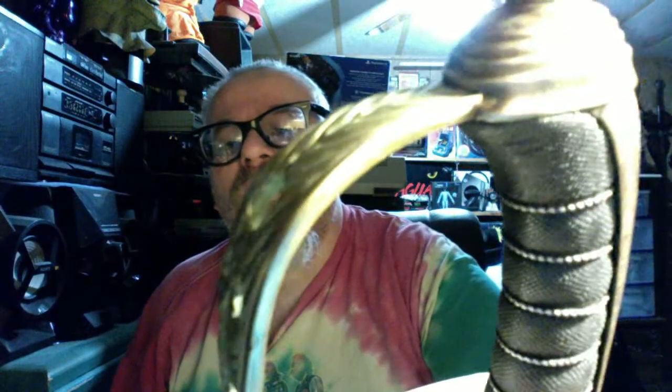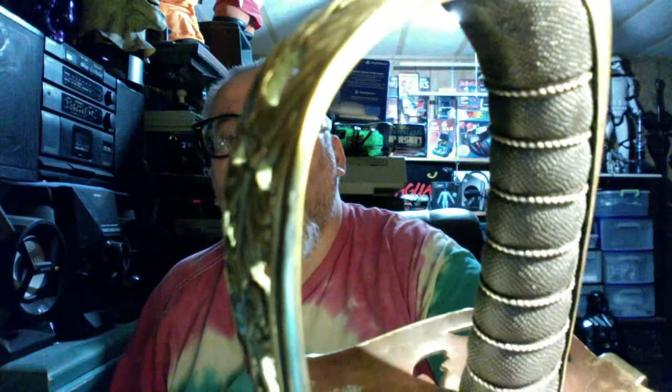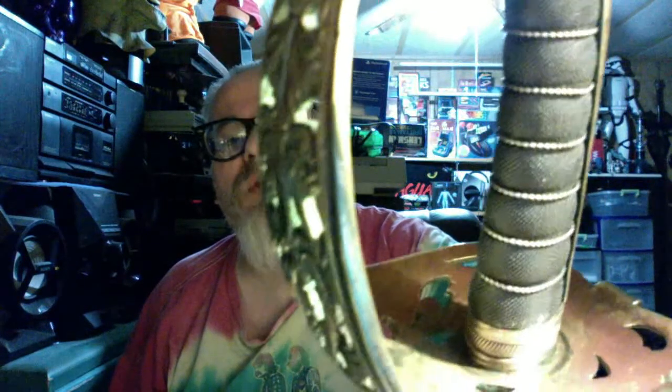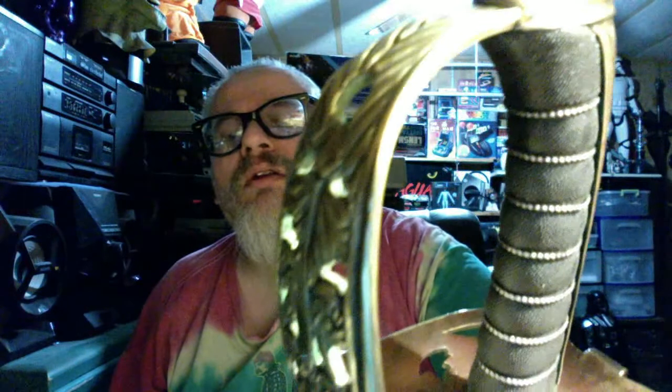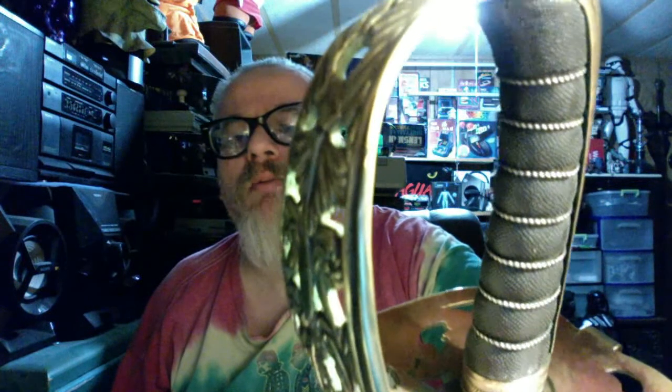As you can see, it's got that bumpy texture, but not as heavy as you would get with ray skin. And like I said, it's showing more gray on my camera because I've got a light right there shining on it. To the naked eye, a lot of the little bumpy area is showing through, which would be the first area where the dye would come off. So it looks like the skin was either white or really light gray.